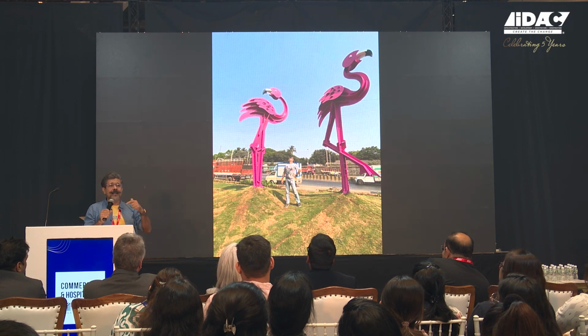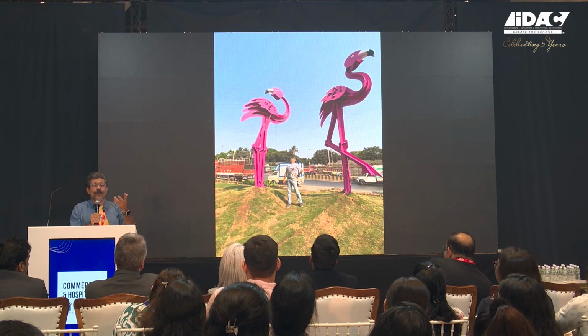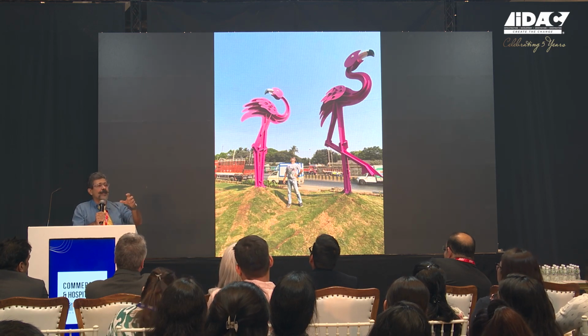Another thing I found is, when you put your sculptures out in public, the area gets known because of that. Not only sculptures, it could be any monument.